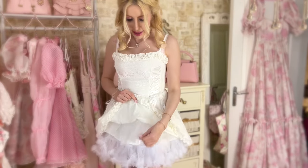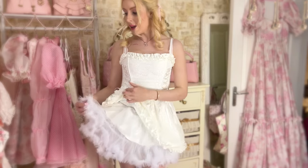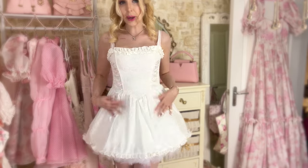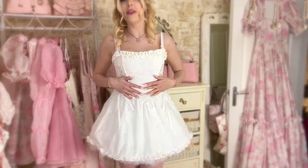It has a lining of tulle underneath to give it a little bit of excess volume at the bottom. However, I am wearing the petticoats just to give it that extra bit of volume. So yeah, this is so lovely and I definitely want to keep this. I love white dresses like this.